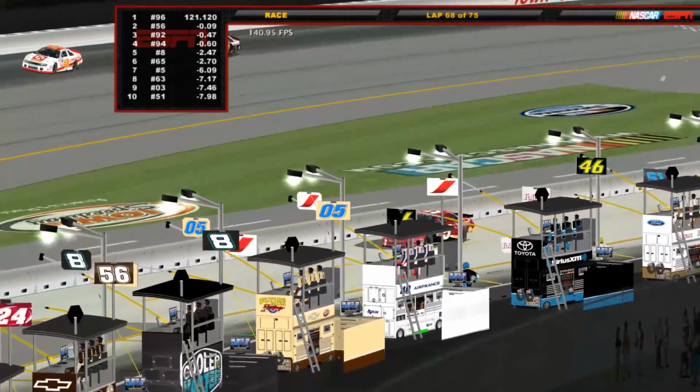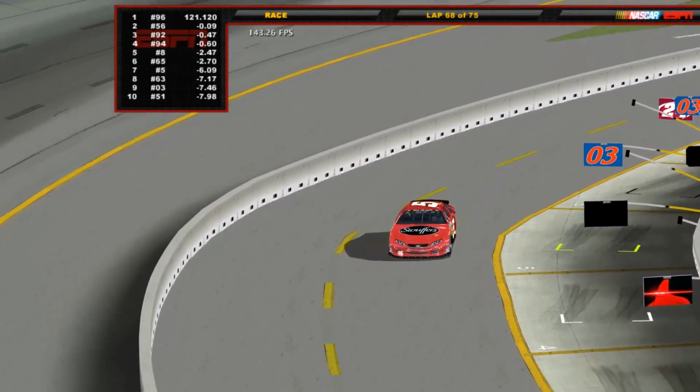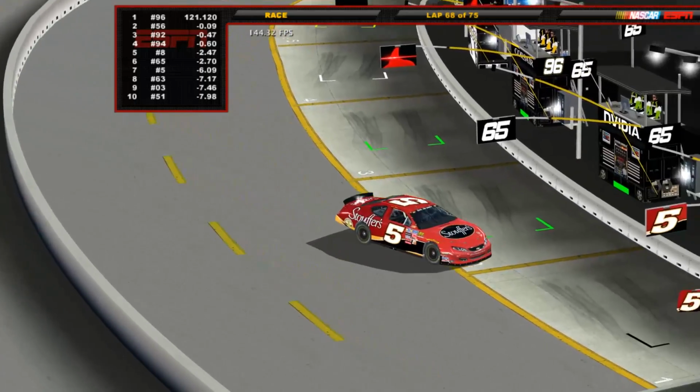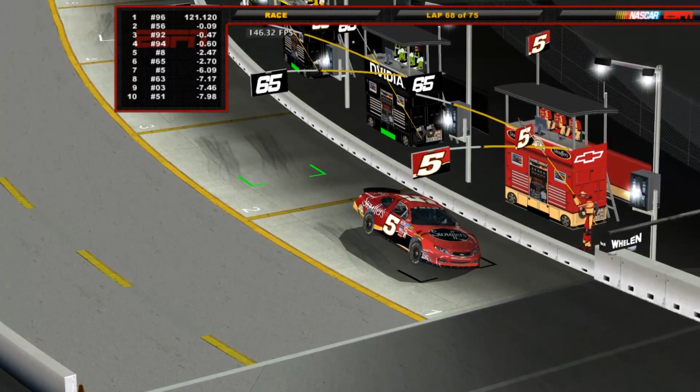I believe Jacob Rose, his pit sign was down because he's out. I don't know. I thought he was about to pit, but I just remember he's out of the race. James Ellison, though, parking it in his pit stall. So far, taking right sides only right now.